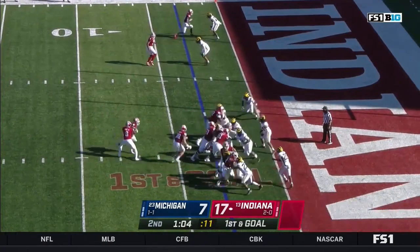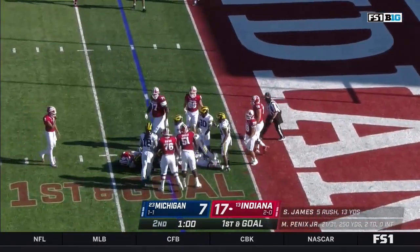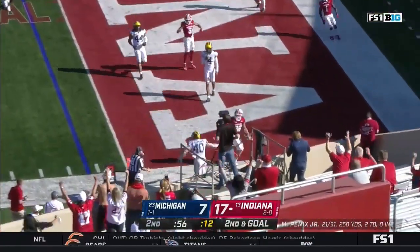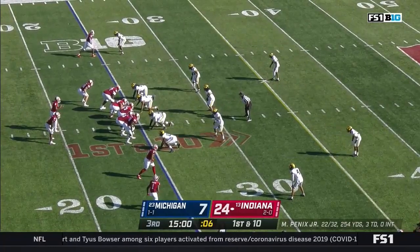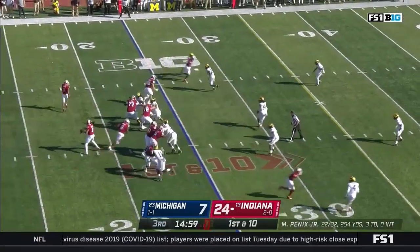Couple of tight ends in the game for Indiana. They lead the way for Scott. Lowers the shoulder, then gets stymied at the 2. Second down and goal. They snap it quickly. Into the flats. That's a touchdown. Peyton Hendershot. As Indiana goes back to work. First drive of the second half. After they racked up close to 300 yards in the first half.